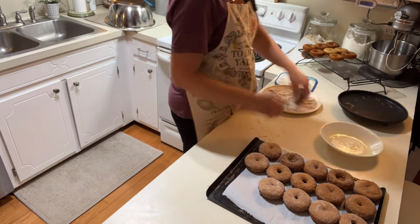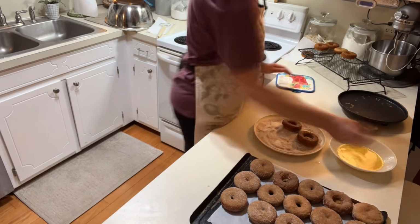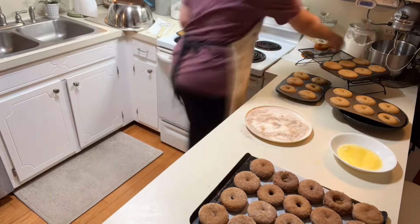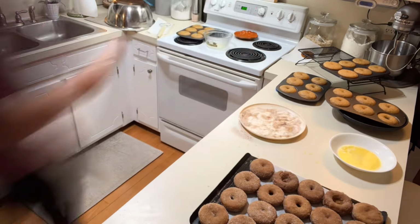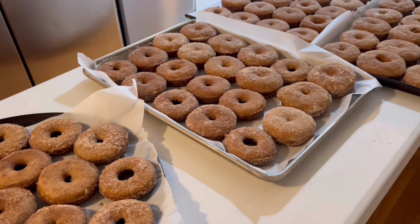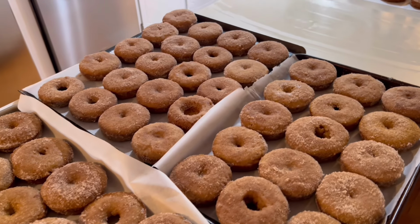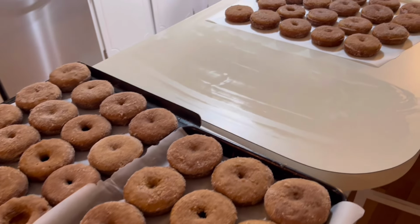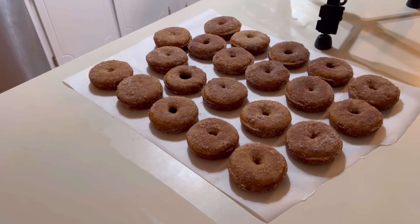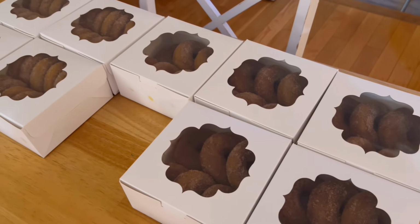Now, I will tell you that both donuts got excellent reviews. However, the apple cider donut was the winner from just about everybody that gave me feedback, including my family. So that's the pick in this house, apple cider for the win. But I thought both were equally delicious. Everyone enjoyed them. Yes, I was exhausted, and I said I probably don't want to see another donut for a few weeks. But I've already got people asking for me to make these again, and I'm thinking I probably will end up doing it at least one more time this season.